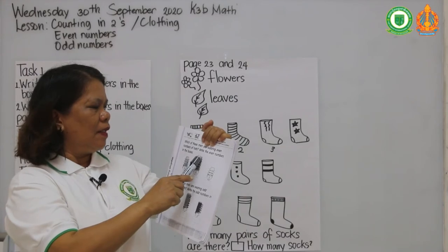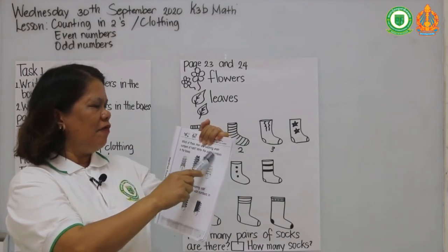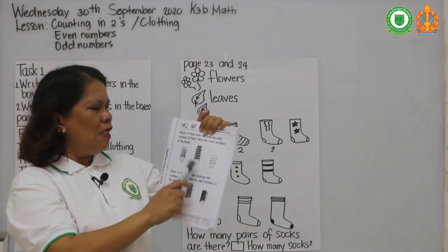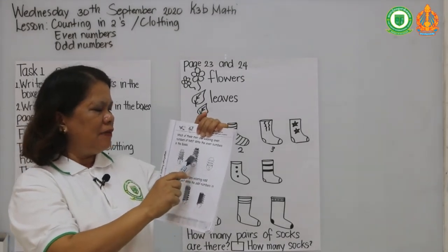1, 2, 3, 4, 5, 6. Okay, which of these men are wearing even numbers of hats? Write the even numbers in the box. So 1, 2, 3, 4, 5, 6.